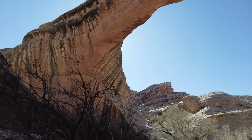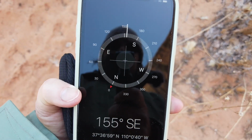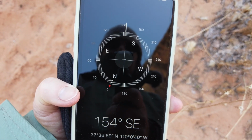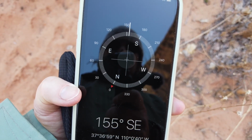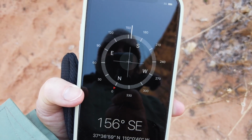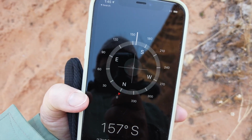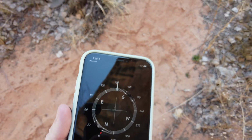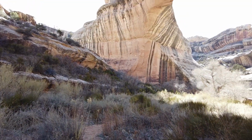Where are you? Well, according to my compass, the arch crosses from northwest to southeast. So you'll get the early morning sun on the left side of it and the late afternoon on the west side of it, over to the right. And I'm just to the east side.